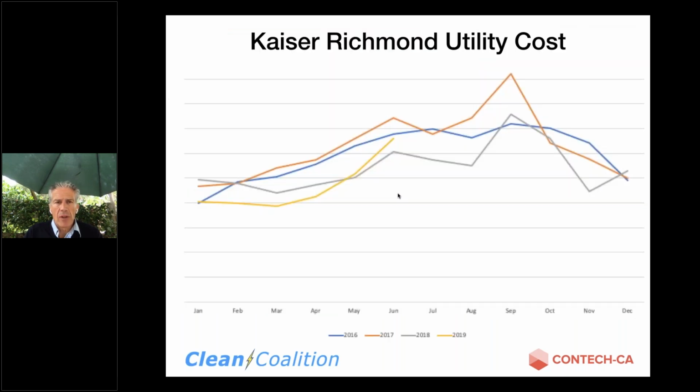Just in terms of what does that do economically, excuse me. So this is a graph over time. You can see 2016, 2017. This is the amount of energy we're using. You can see the peaks, mostly from cooling in September. And then as we brought the microgrid online, 2018, you can see on this line, we're seeing some appreciable savings here throughout the year. And in 2019, this is somewhat historic, but we're seeing similar savings.